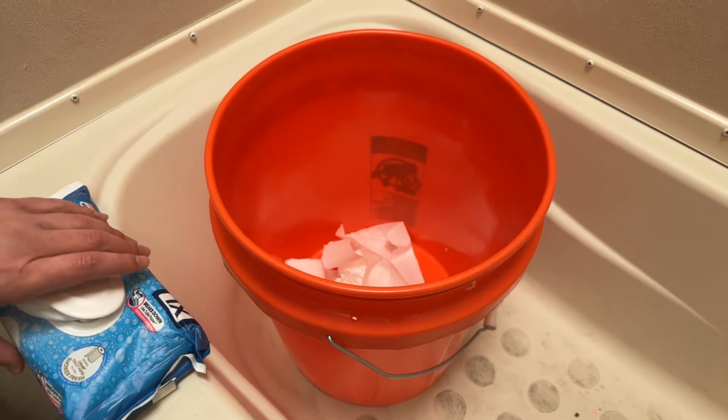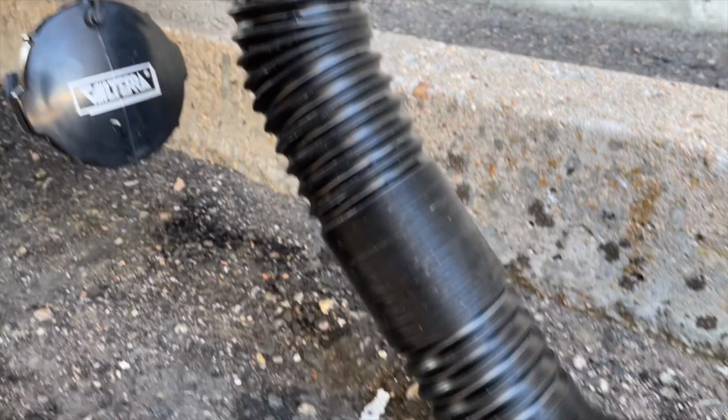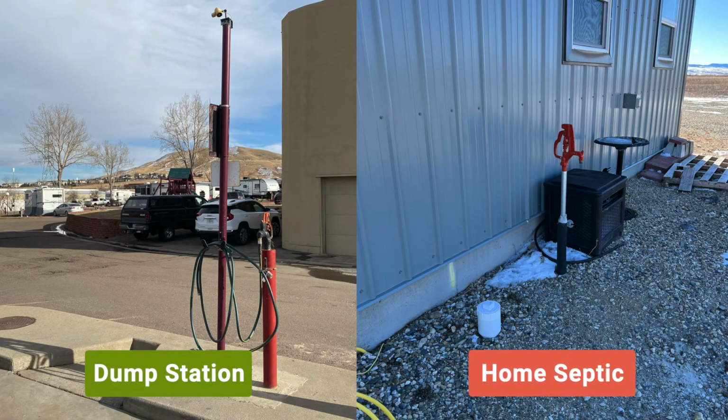Definitely makes sense. So I'm only using toilet paper here. Does it matter where I dump it? No, you can dump the black water holding tank contents in any of the standard places where you would dump in general, either a dump station or a septic system. As long as you're just using toilet paper and you're not using wet wipes or paper towels or anything like that, you should be able to dump it where you would normally dump your black water holding tank. Okay, amazing. That's what I was hoping you were going to say.